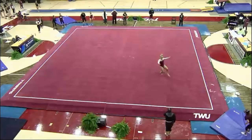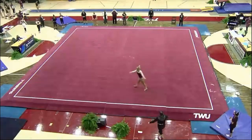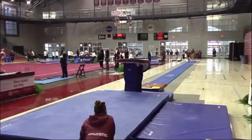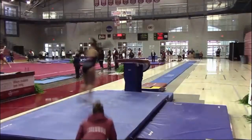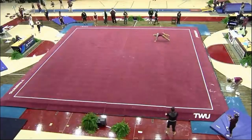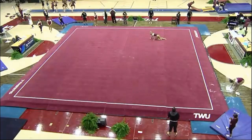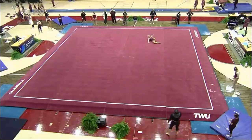Yeah, and OU has quite a few girls from the area. We were just talking about that before. It looks like Audrey Davis, a freshman from Frisco, Jordan Draper from Bedford, Erin Hutchinson from Allen, and Emma LaPinta from Frisco. So, all pretty nearby. Gosset just finished here on the vault. It looks pretty good. There's the floor routine.